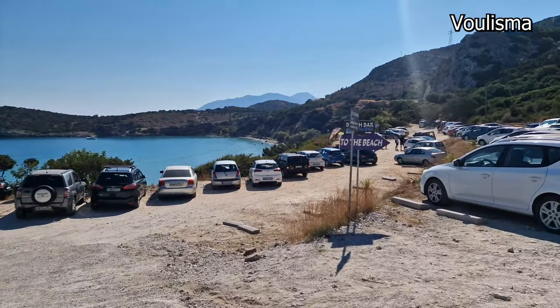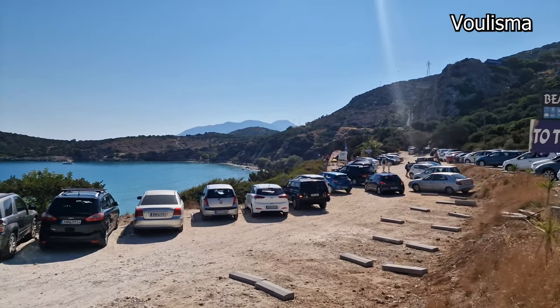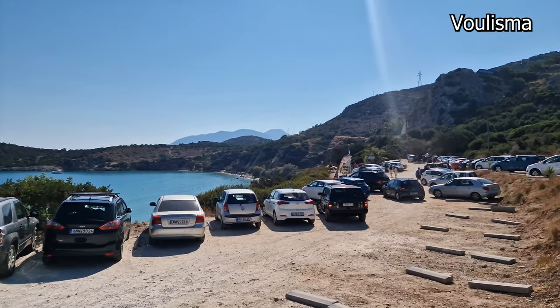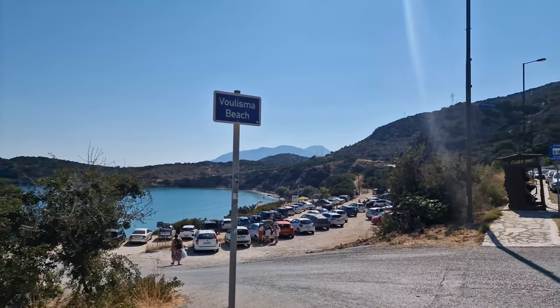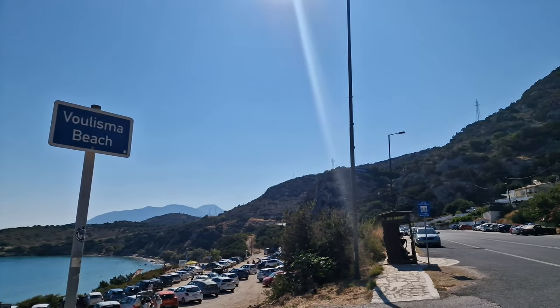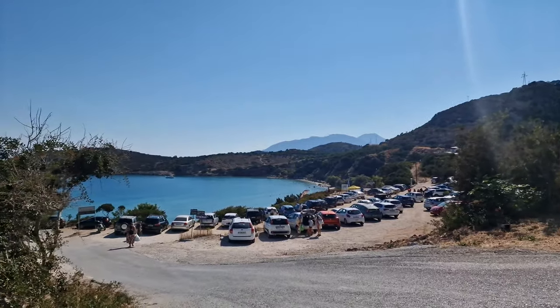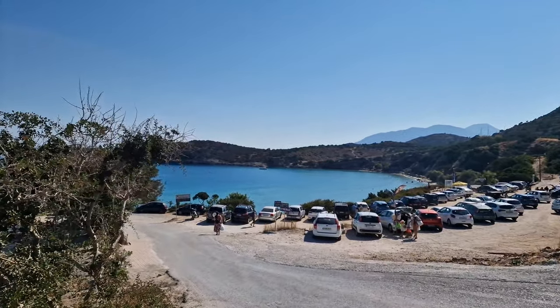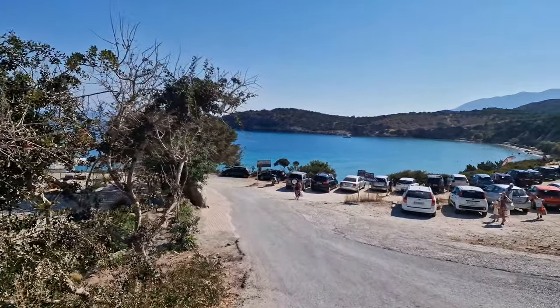The car park in front of Voulisma Beach is quite big and free, so you should not have any problem parking the car. In front of Voulisma Beach, there is also a bus stop, so you can arrive at this beach also by bus. Anyway, I don't recommend using the buses in Crete, because the bus time is not really trustable and often the bus arrives late.